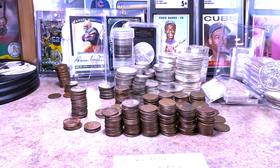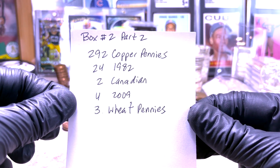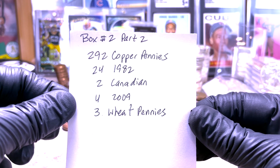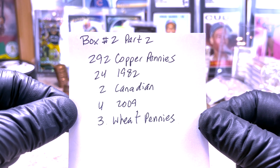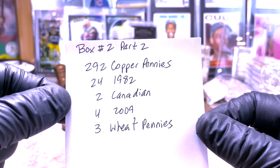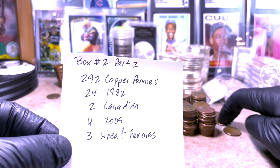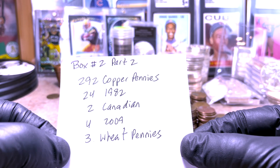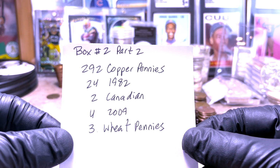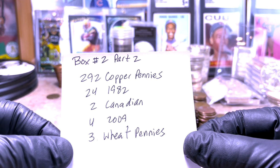We did not add any more wheat pennies to the pot, but this is our fancy communication device to illustrate box 2's part 2 findings. 292 copper pennies, 24 1982s, 2 Canadians, 4 2009s, and the 3 wheat pennies, which is the lowest half box total of all time because of such a long and illustrious coin roll hunting career at box number 2 now.